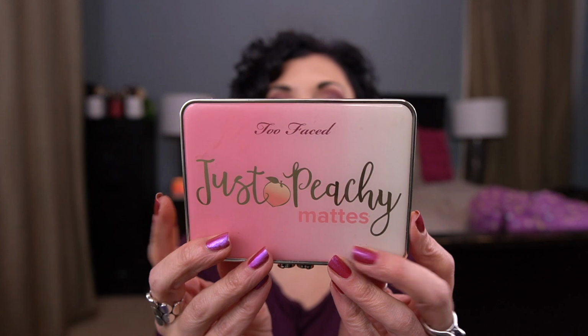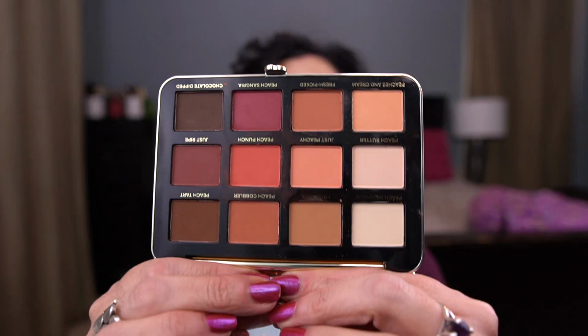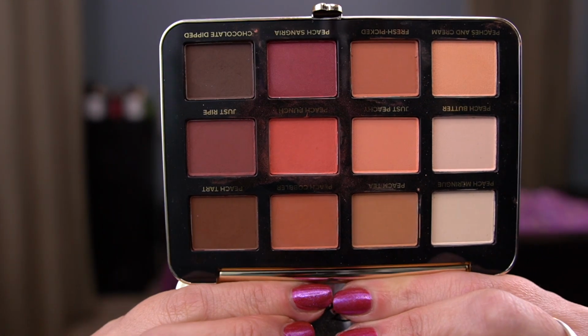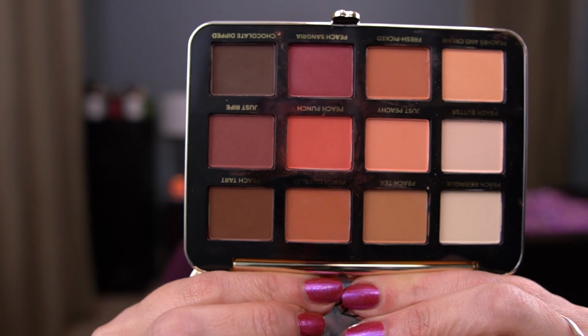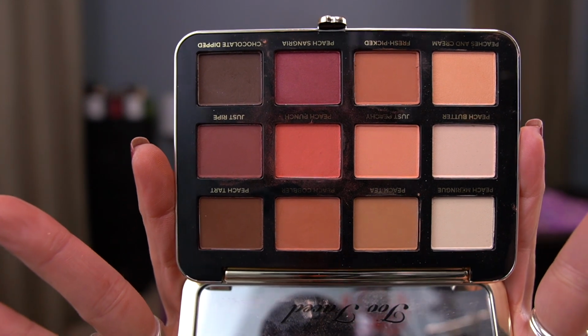Okay, next up is the Too Faced Just Peachy Mattes palette. And I'm working on Peach Punch. Wow, I cannot speak. I am so sorry. This one right here, I don't really have it. It doesn't look like I've used it, right? It doesn't really look like I've used it, but I have.